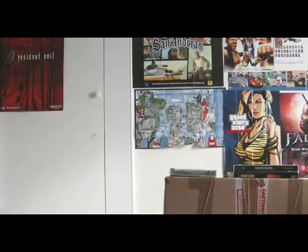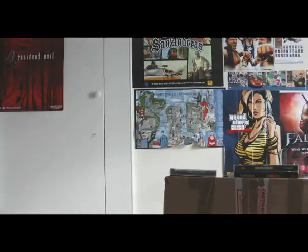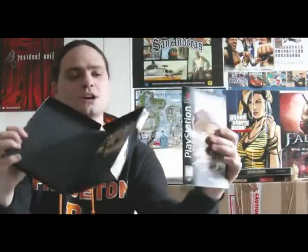Aha! Okay, so I did have one more. This is Doom for the PS1. Love this game so much. And again, look at this. Absolutely lovely. Just a full-on cardboard fold out. Look at that manual. This thing's enormous.